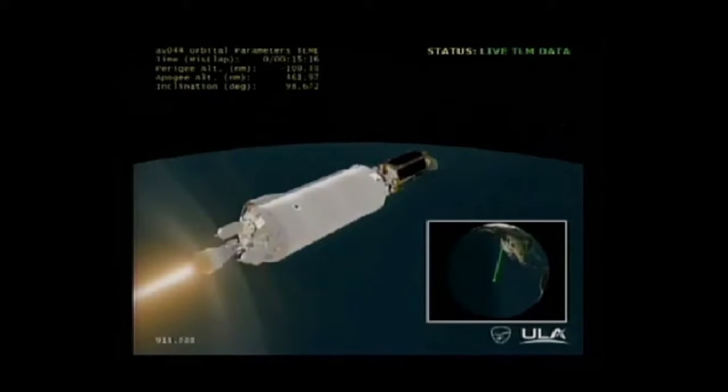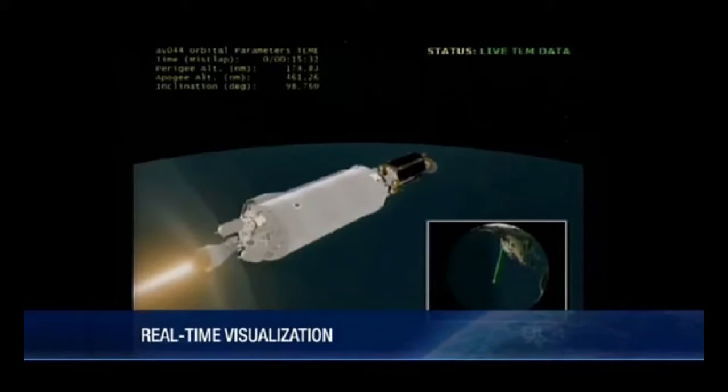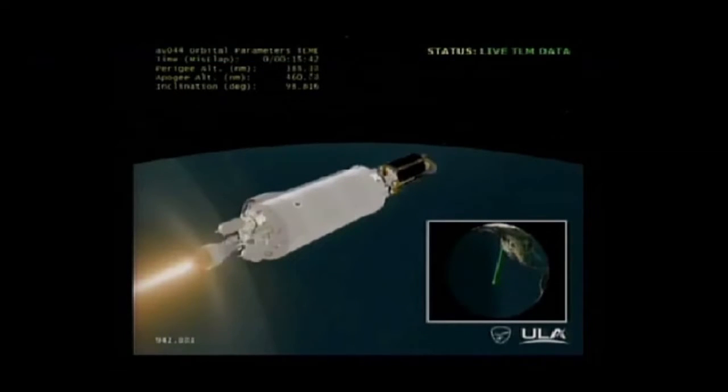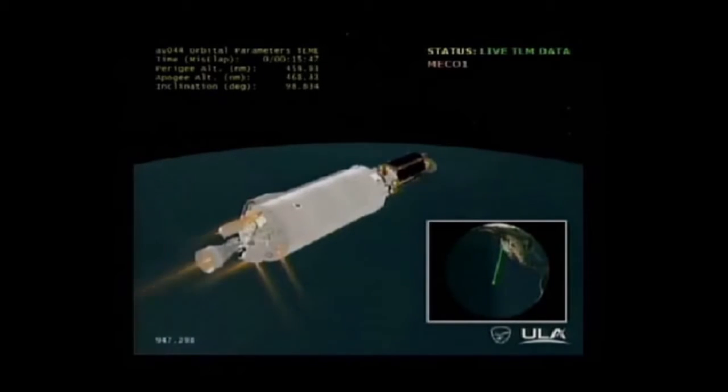And Centaur should now be orbital. And we have MECO. Engine shutdown looks good. We have 4S settling on. We'll have a 2 minute 49 second coast to the spacecraft separation.